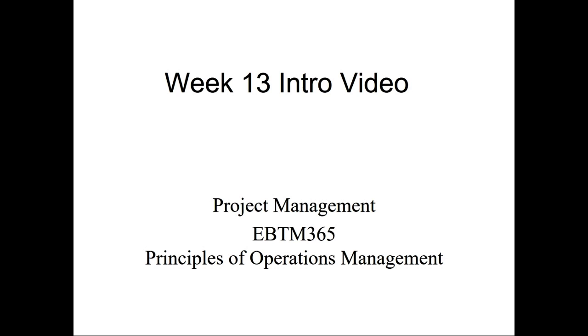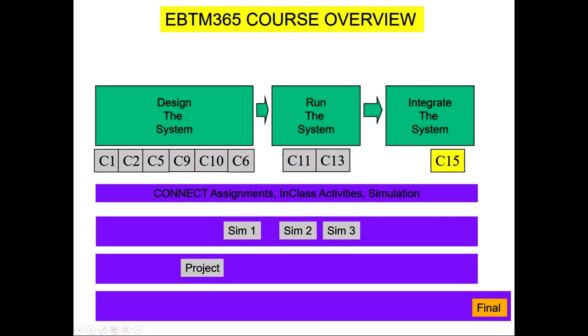So, going here, there we go. We're over into integrate the system. We're going to look again at chapter 17, which is project management, and then we'll wrap up with chapter 15, which is supply chain management.